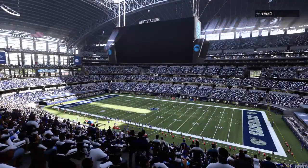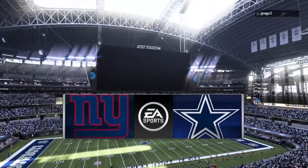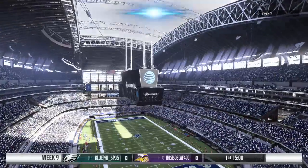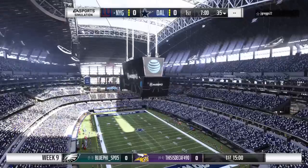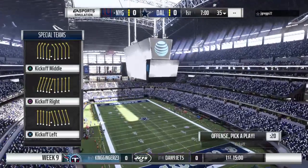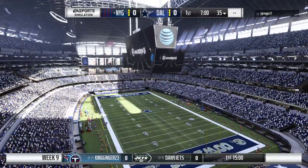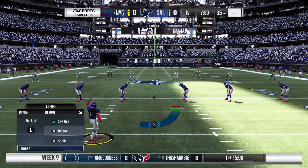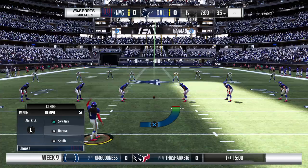We are sandwiched between Fort Worth and Dallas, Texas, and Arlington at the luxurious AT&T Stadium. The scene a few moments ago, here it is. It's unlike any other in sport as both teams made their way out of the tunnel. These folks are fired up as their guys are ready to do battle between the New York Giants and the Dallas Cowboys.